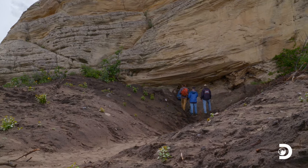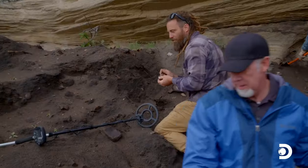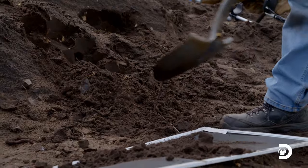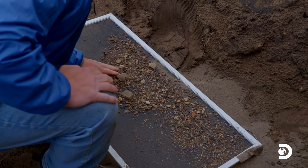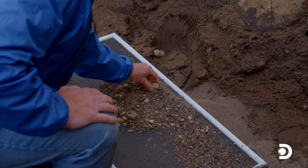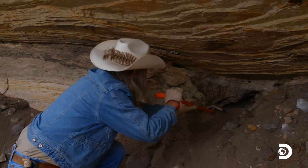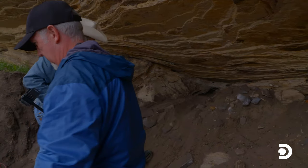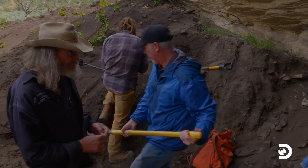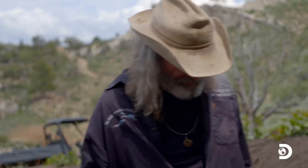If we found one, there's got to be more than that. Let's keep looking. I want to grab some of that dirt from up there, and I'll sift through it. This is from that back area.